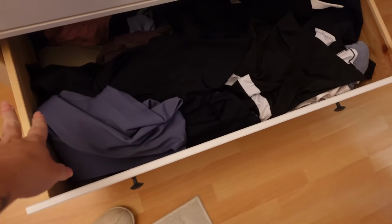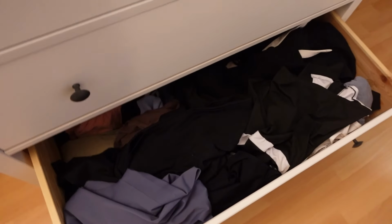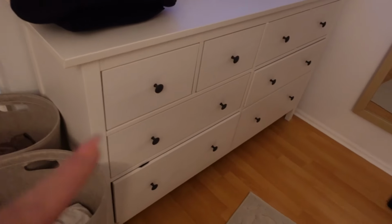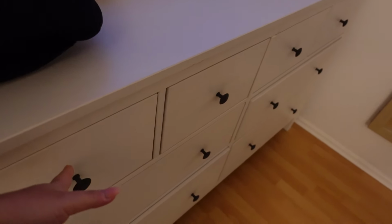I think it's all like workout clothes. I don't know. I need to go through it all. Over here, this is like a nothing drawer. I need to go through it.